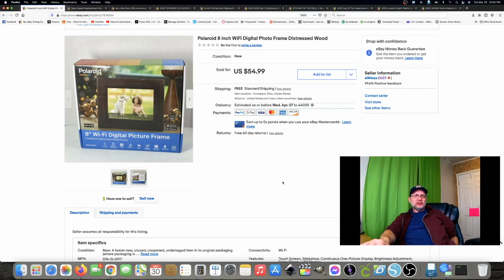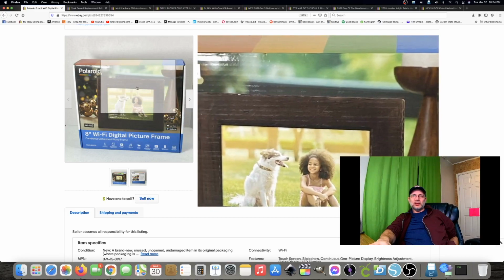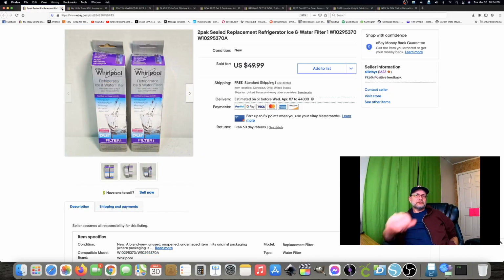$54.99, brand new sealed, 8-inch Wi-Fi digital picture frame in wood, natural or rustic wood, I guess is what they call it, distressed wood. More water filters. I guess that was for a Whirlpool, the last one, not a Kenmore. Maybe they work with Kenmores too.